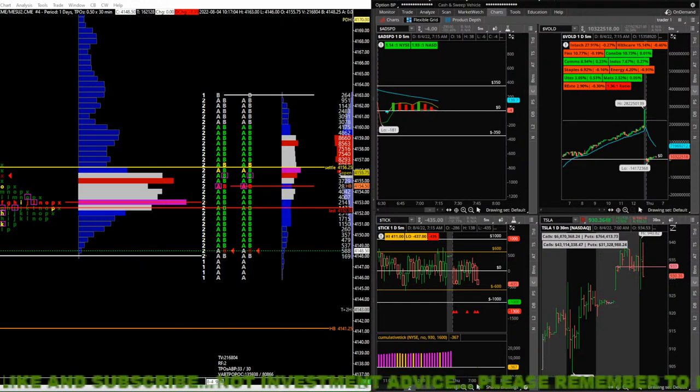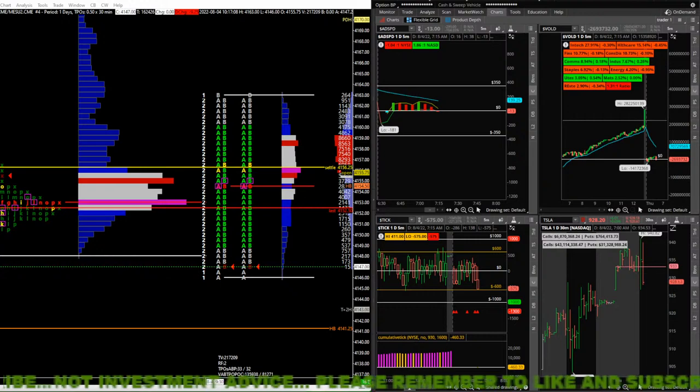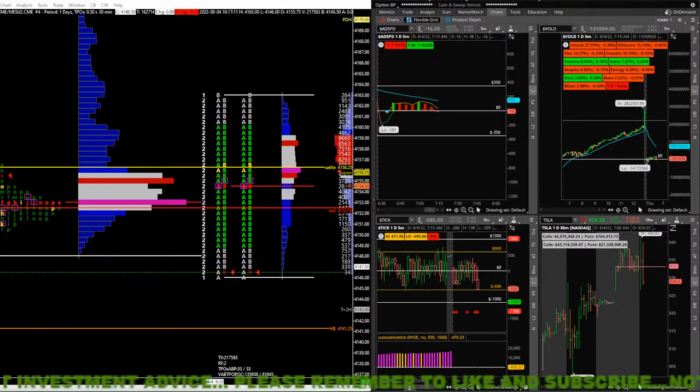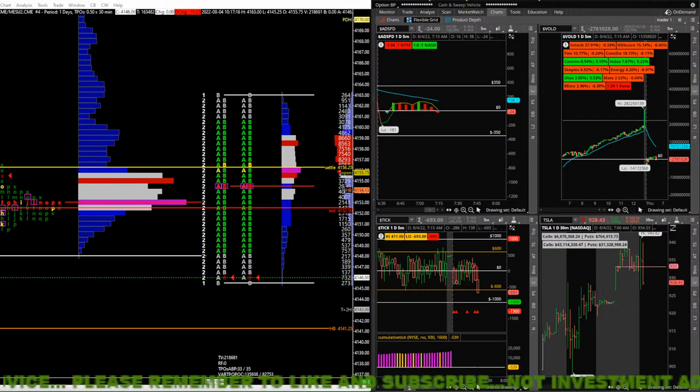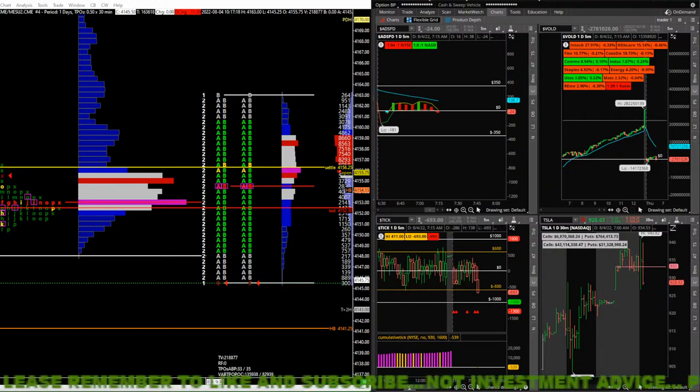Little push down here. Let's see if B is going to take that A low. Getting back down to that Globex low here. The tempo is starting to pick up a little bit. We're not getting really big retracement. So if volume starts to come in, we'll be looking for a bit more downside here.